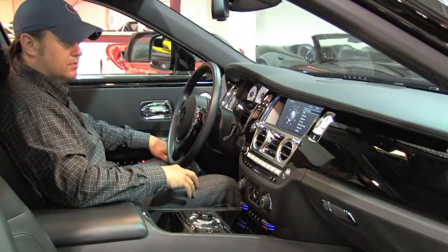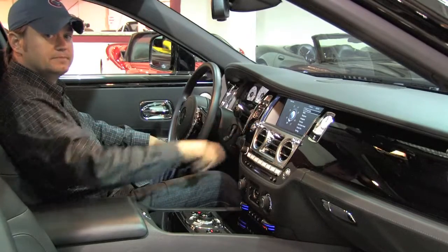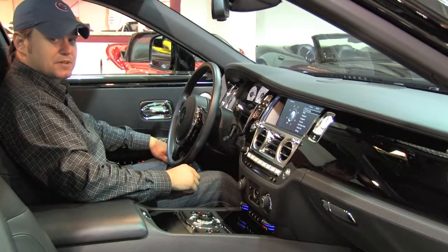Starting this up is simple. With comfort access, you just put your foot on the brake, hit this button, and listen to the V12 fire right up. That's pretty sweet.